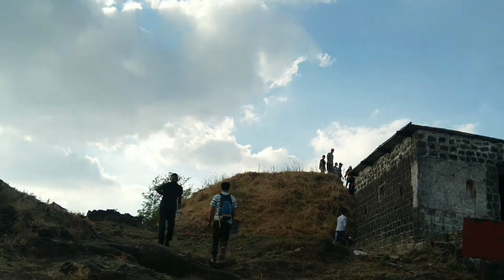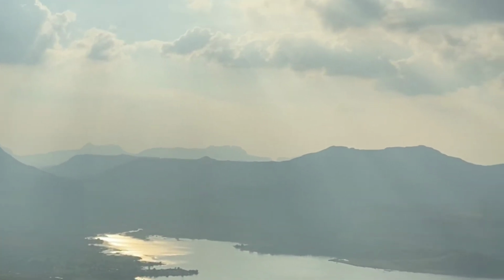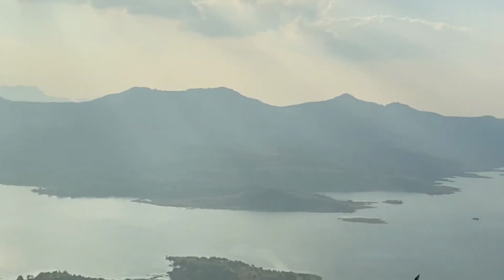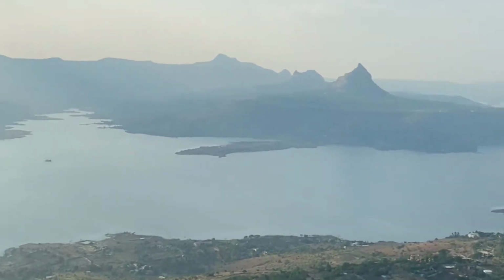Towards our final steps. You get this beautiful view of Pavna Lake from the summit of this fort.